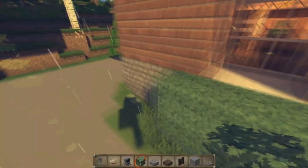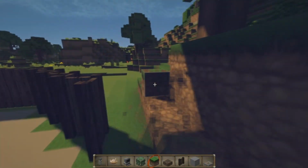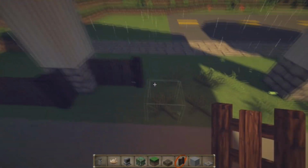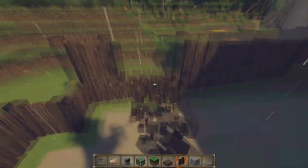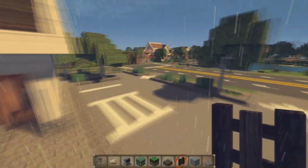And then I add a fence to cut off the property line, and also for privacy reasons for the ATMs, of course, because you don't want somebody to walk over there and steal your bank information or steal your money as you're getting it out of the ATM. So I just decided to put fences around, the dark oak fences is what they are. This is from Mr. Crayfish's Furniture Mod.